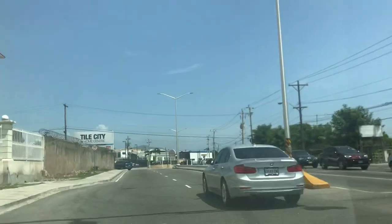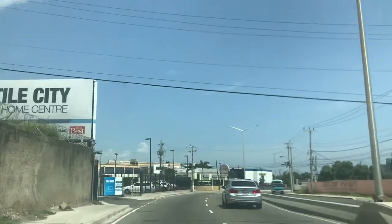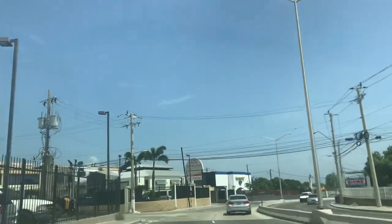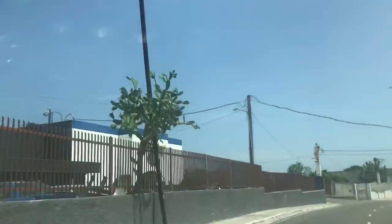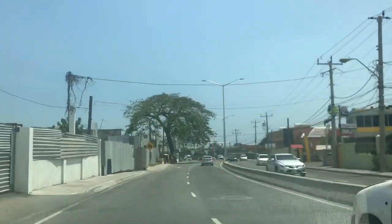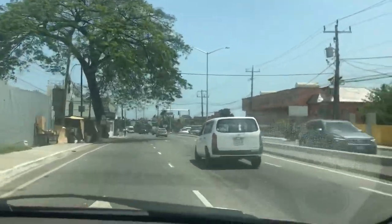So guys, it's your girl Rachel Singh here, back with another exhibition for you. We're driving in Kingston City. Right here on Constant Spring Road, we're about to pass Fresh Approach on the left. And then my favorite furniture store, Furniture Land, these are my people. If you want good furniture, then go over to Carmen's Collection, Jamaican Road on Exhibition. And the road good.